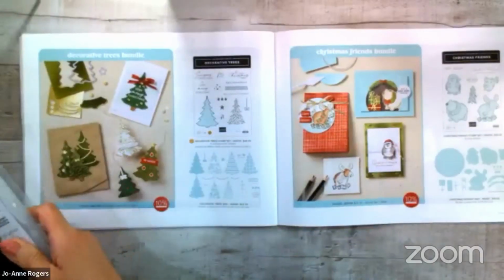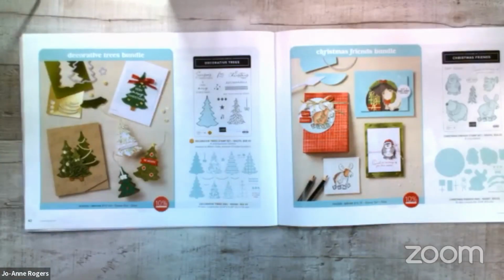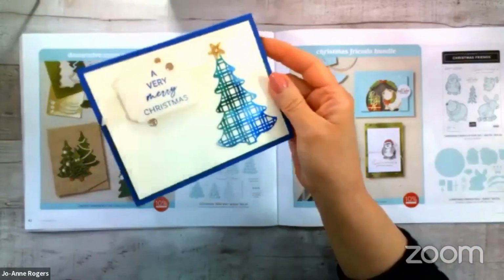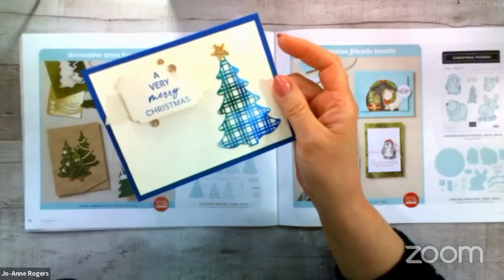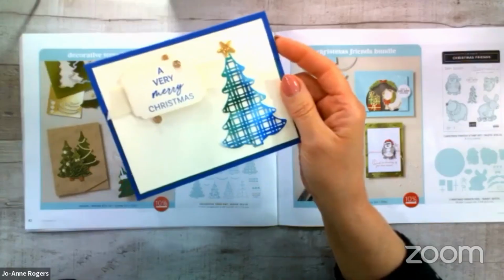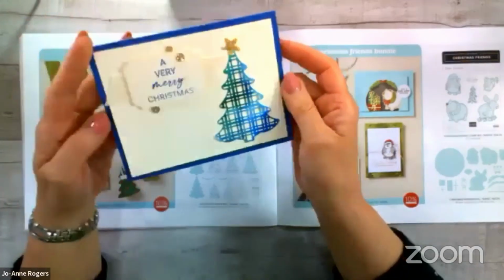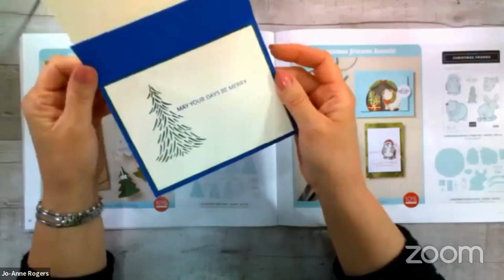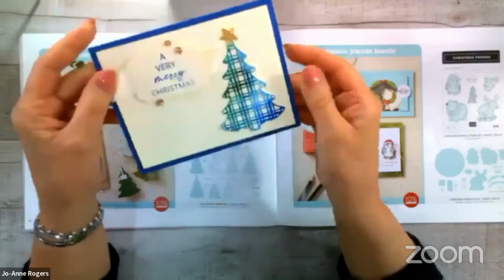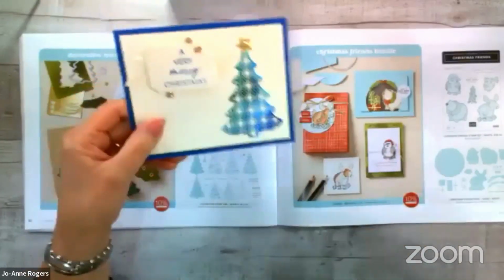Now let's see some samples of that. Put that off to the side. So when I started playing with these, I started with watercolor. And I have a video that'll be coming out next week on how to create a watercolor so that you can create the detail. So this one here is just a simple card. And then there's the stamping on the inside of that tree. May your days be merry. And I love the colors in here.